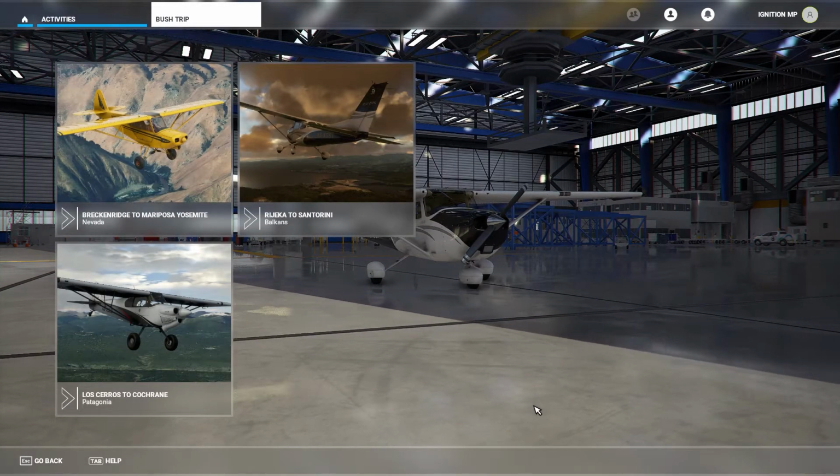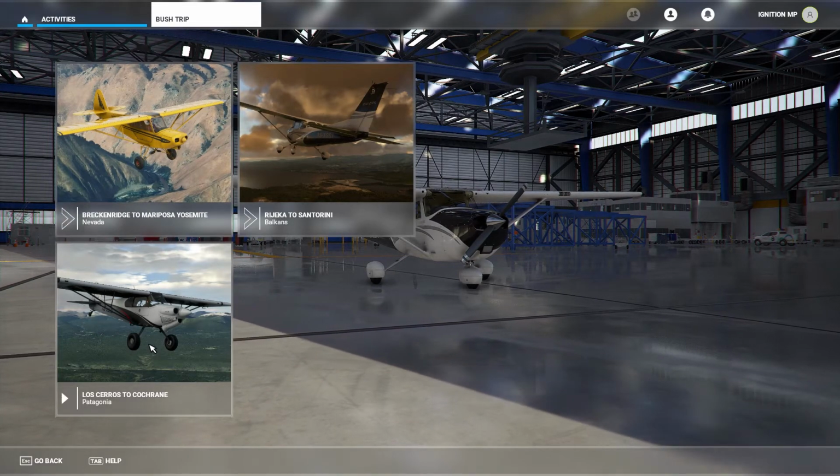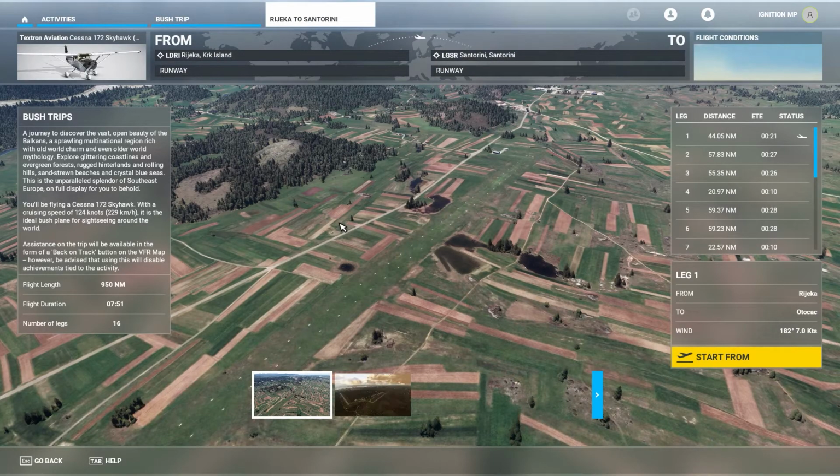Yeah, there are 3 planes and 3 locations. We have Nevada, Patagonia, and the Balkans. So Rijeka to Santorini, it's from Croatia to Greece. I'll click it. And as you can see, the flight length is 950 nautical miles, which is roughly 1800 kilometers. So we're in for a treat.